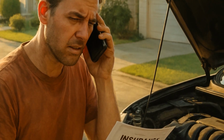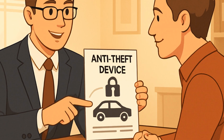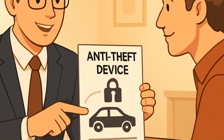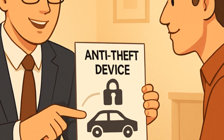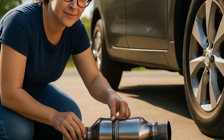A huge pain point is insurance coverage. Most carriers call converter theft comprehensive, and surprise, that usually comes with a fat deductible. Full disclosure, more and more insurance companies now recommend you put any anti-theft device on. If you reference the zipper when filing, you might even get a discount.